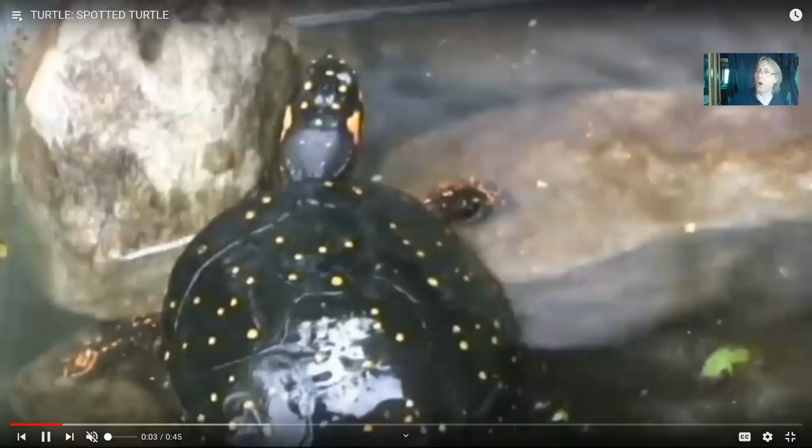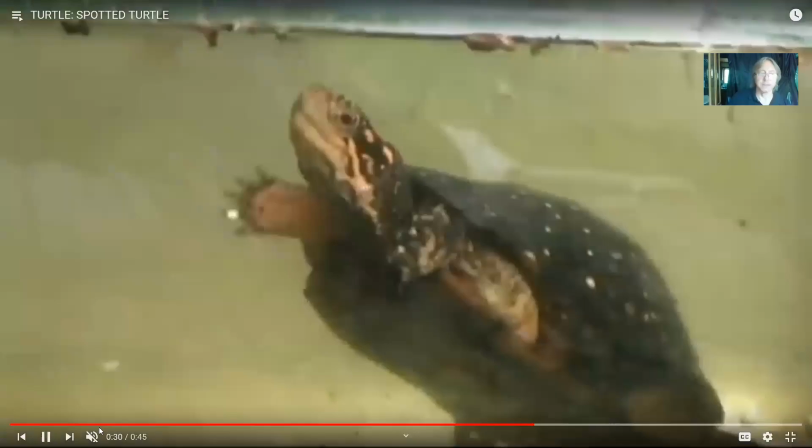There are other turtles in our area, including the spotted turtle, whose numbers are a bit of a concern, and therefore it is protected. So it's like painted turtles, but notice the different coloration patterns here. Once again, the spotted turtle, you can see that there.